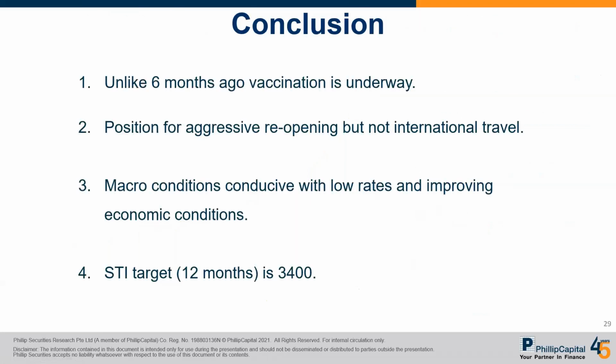Okay, so we're just going to conclude. If you saw the title of the report, it was vax and relax. So you know, in the US, vax and relax means you vaccinate, I give you free haircut, but that's not what we are referring to. What we're referring to is that a year ago, 12 months ago, we were not even sure there was a vaccine. 6 months ago, we only started vaccination in Singapore. But right now, the situation is different. At least we have some opportunity for normalcy. At least we have some visibility as we hit herd immunity, hopefully in October.